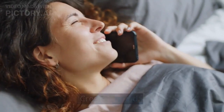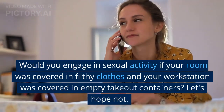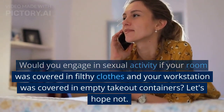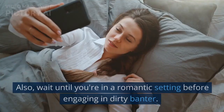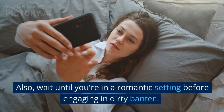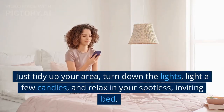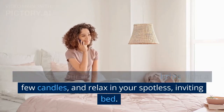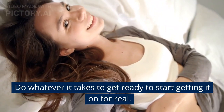3. Create a mood. Would you engage in sexual activity if your room was covered in filthy clothes and your workstation was covered in empty takeout containers? Let's hope not. Also, wait until you're in a romantic setting before engaging in dirty banter. Just tidy up your area, turn down the lights, light a few candles, and relax in your spotless, inviting bed. Do whatever it takes to get ready to start getting it on for real.